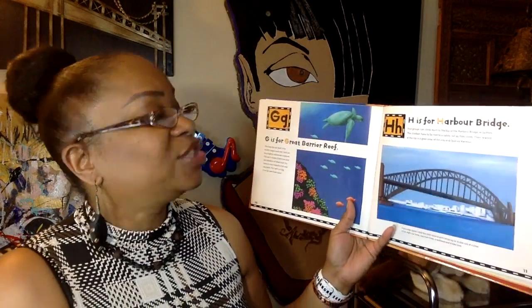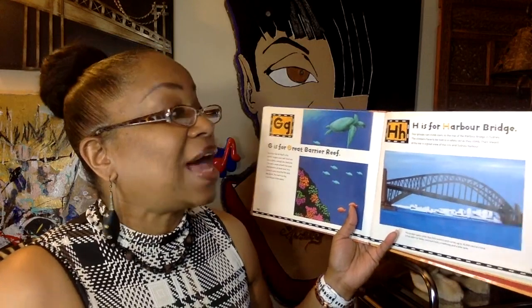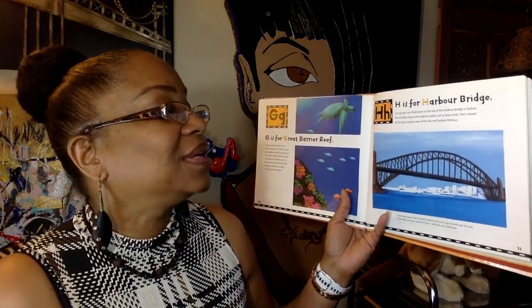Wow. H is for Harbor Bridge. Tour groups can climb stairs to the top of the Harbor Bridge in Sydney, Australia. The climbers have to be tied to a safety rail as they climb. I'm scared of heights. Their reward at the top is a great view of the city and Sydney Harbor.